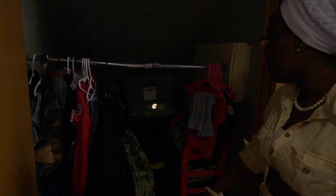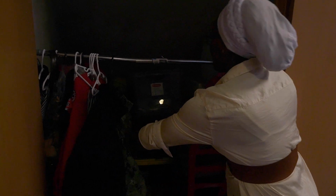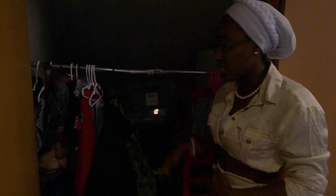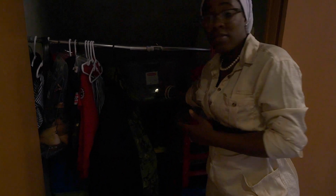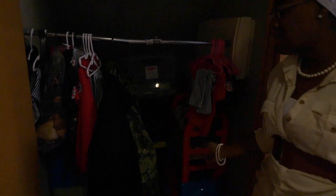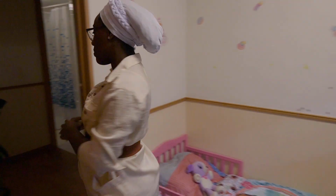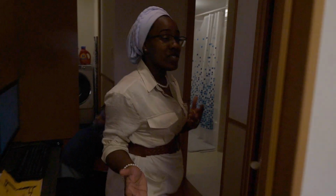I put up a little pole to hang up their clothes. Toy boxes in the back here. Now this goes deep, but it goes at a slope because it's under the stairs. But we were able to fit some of our storage here, toy boxes, hang up some clothes. And it worked out for us. All right, and that is the little one's bedroom. Moving on to the master.